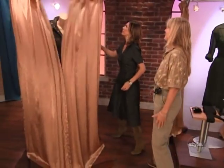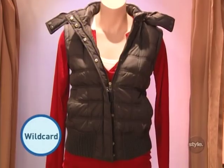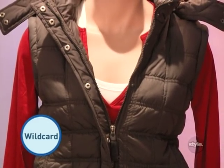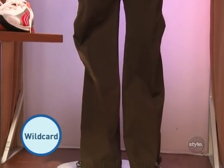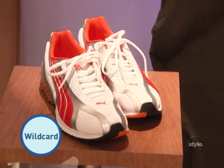All right, let's look at the wild card. Here we go. So, maybe you can save your bright orange vest just for hunting. You can wear this every day. You have a lovely navy vest over a couple of layered shirts, red and white, some great cargos, and cool tennies. They're not high tops. No, they're cool.